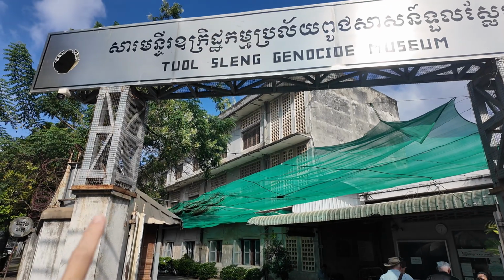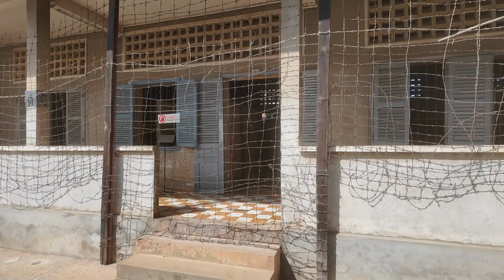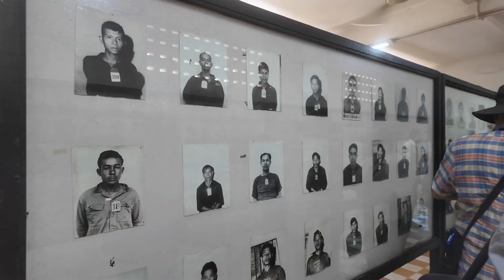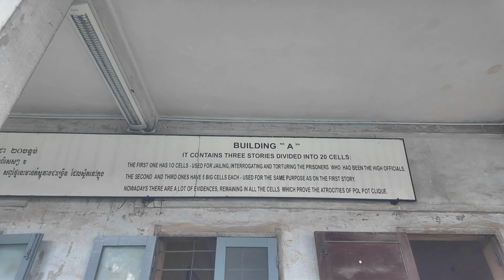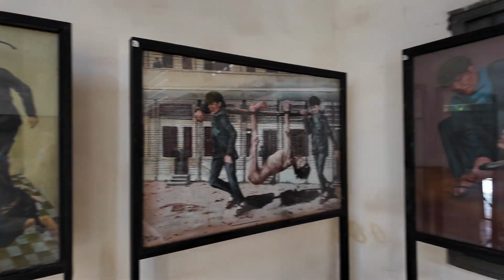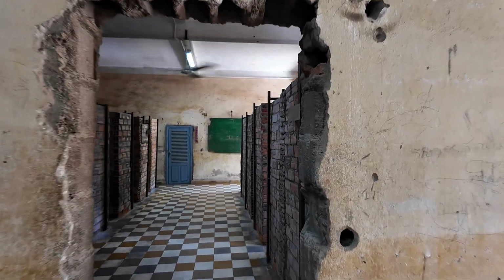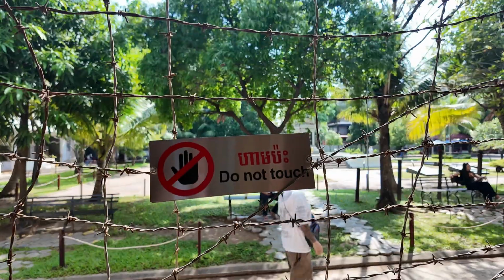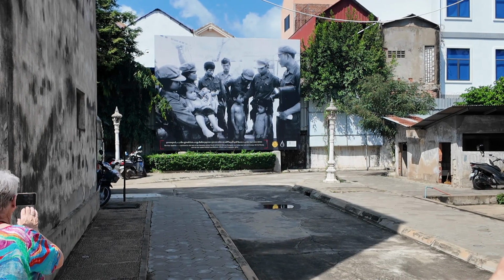It is a former high school that was transformed into the notorious S21 prison during the Khmer Rouge regime. Today, it stands as a chilling reminder of the horrors endured by the victims of this brutal period. Within its walls, thousands of innocent people were interrogated, tortured, and eventually sent to the killing fields. Walking through the rooms of the museum, you will see haunting photographs, personal testimonies, and preserved prison cells that serve as evidence of the atrocities committed. Whilst deeply emotional, a visit to the Killing Fields and the Genocide Museum are absolutely essential parts of your trip in order for you to understand Cambodia's resilience and the profound impact of this dark past on its present.